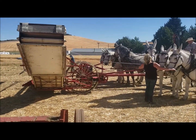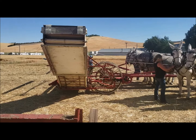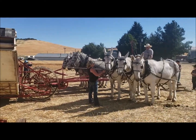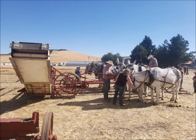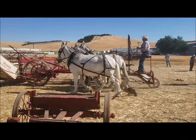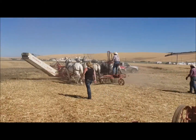Well, it's ground driven, as you can see that big wheel right there in the middle, and it cuts it loose. The conveyor runs it up into one of the wagons, and it gets pitched into the threshing machine eventually. Well, looks like they got them all moving in the right direction at least. And they're going to go cut some wheat.